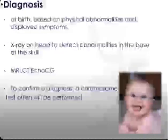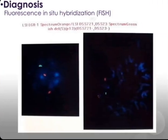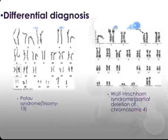Diagnosis at birth is based on the physical abnormalities and displayed symptoms. X-ray of the head to detect abnormalities in the base of the skull. MRI, CT, echo, ECG. To confirm the diagnosis, a chromosome test is often performed. Fluorescence in situ hybridization test, which is used for diagnosis of the affected chromosome. They also go for differential diagnosis like Cri Du Chat syndrome, trisomy 13 and Wolf-Hirschhorn syndrome, partial deletion of chromosome 4.